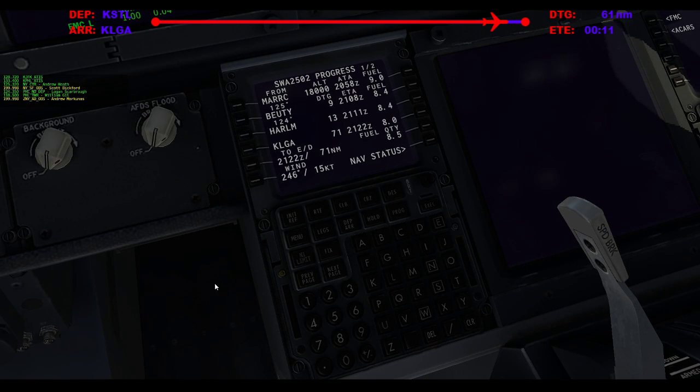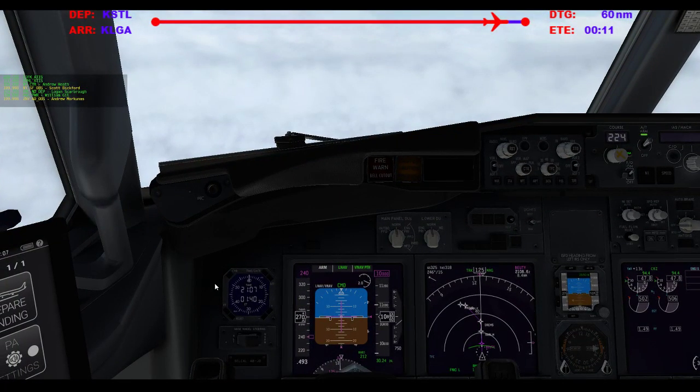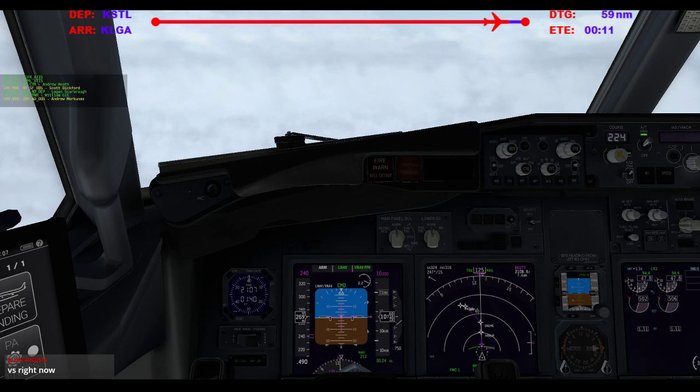1,000 to go. Alright, we should be on the ground in about 15 minutes. I wonder how he's going to vector me around. I think for landing on runway 22, they kind of take you up the west side of Manhattan, so we're basically going to be flying over the Hudson River. So hopefully New York doesn't kill my frames. We shall see.